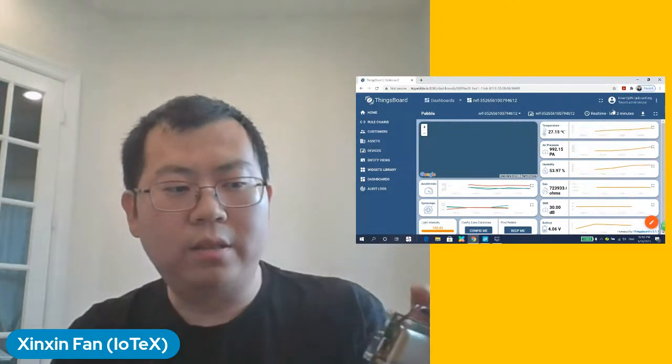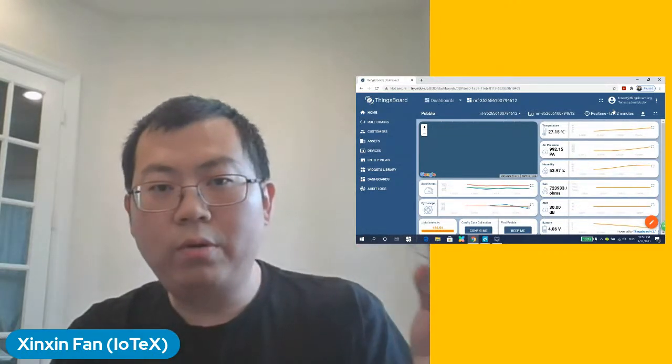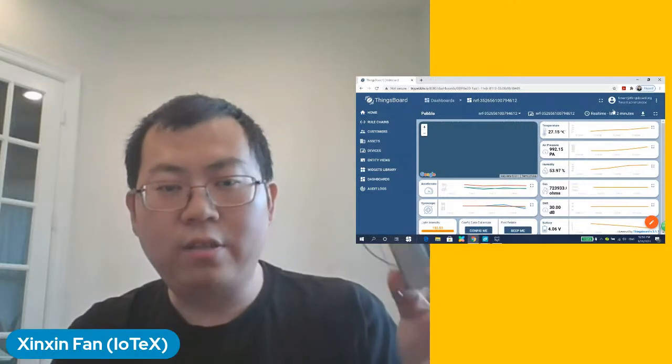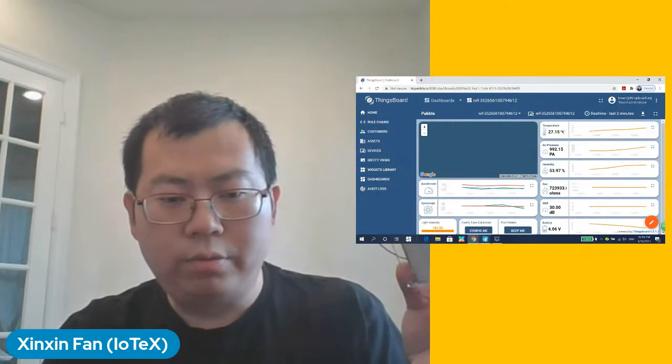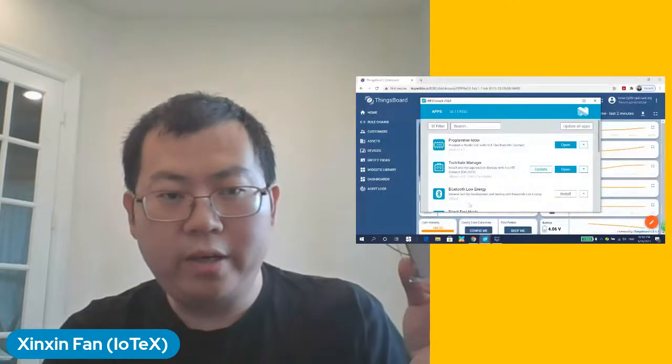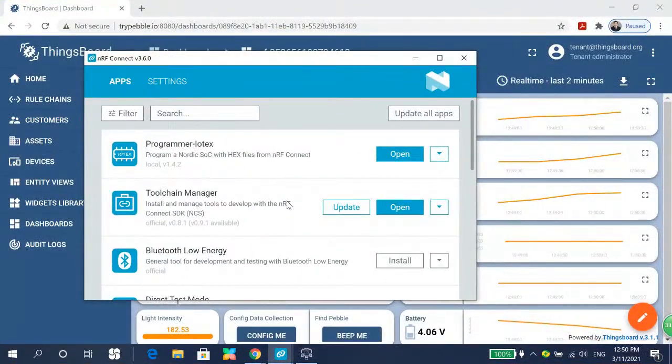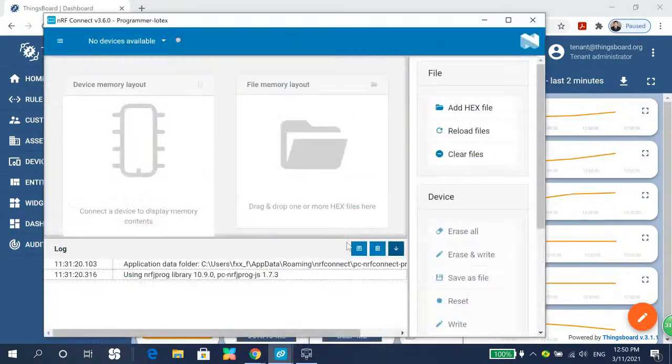Basically, you just need to put your Pebble into the MCU boot mode, then you can easily flash a new firmware using the tools provided by Nordic. It's the nRF Connect tools. You can click to open the Programmer, then drop your hex file into this programmer. Then it will automatically be done.